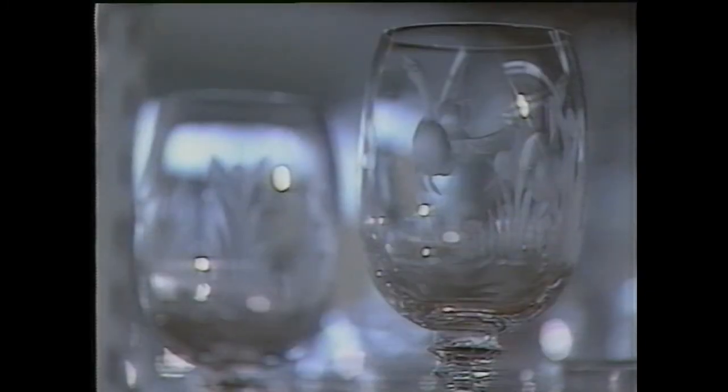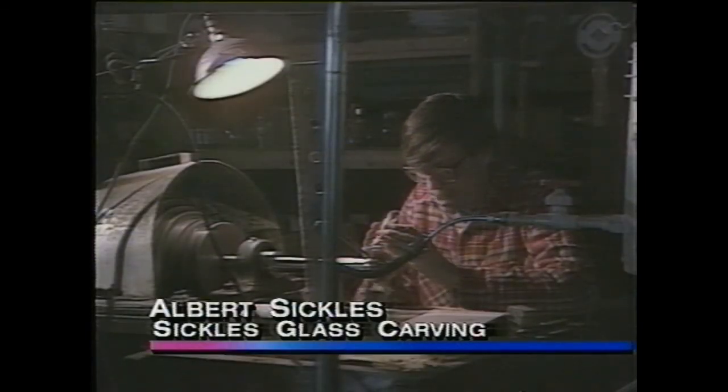Albert Sickles is the third generation of his family to follow the art form of freehand glass carving, an ability he says takes literally years to learn. "Where somebody held my hand for 5 or 6 years." Today, with unerring accuracy, Albert applies grinding stone to glass to create ducks and hummingbirds and flowers, all freehand. Beauty frozen in glass. Does he ever make a mistake? "I got about 6 trash cans behind there."